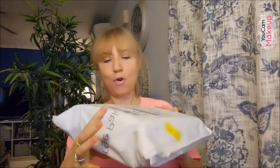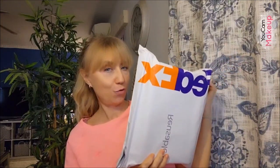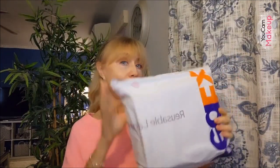I received a package from Uniwigs. I'm so excited to open it. It came so quickly with FedEx. So we will open it together to see what is inside. Okay, it's a topper. It's a human hair topper.